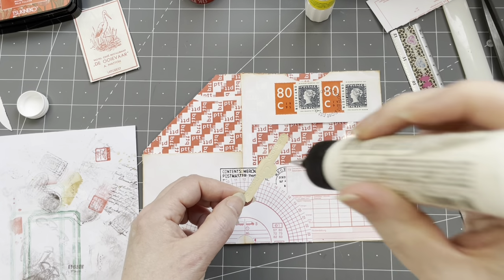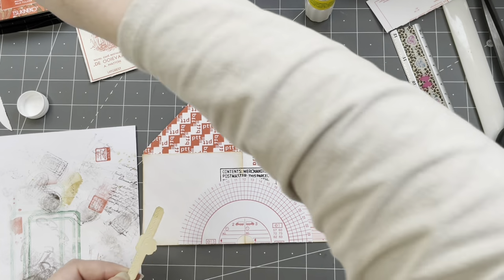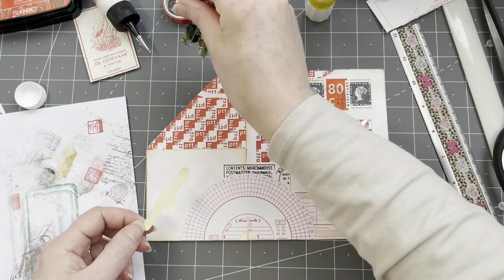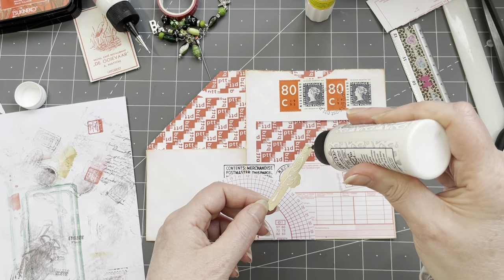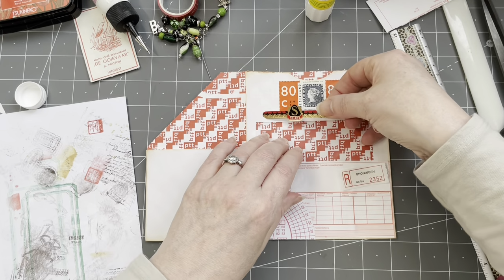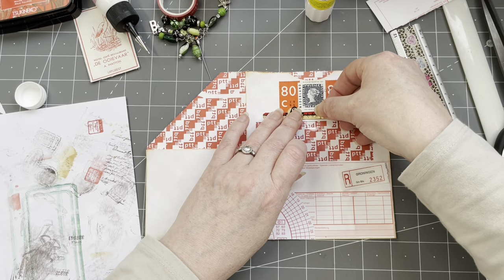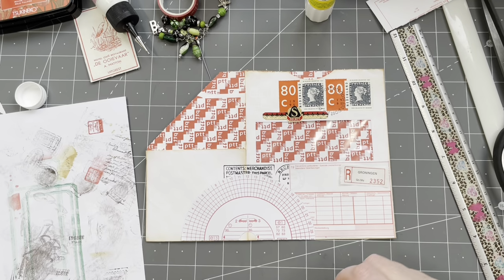Is there any glue left? Don't know. Let's take out your cousin Bart. There you go. Yep, yep.